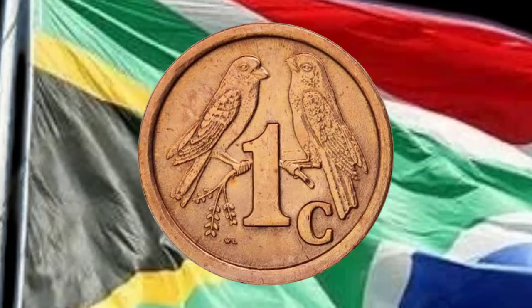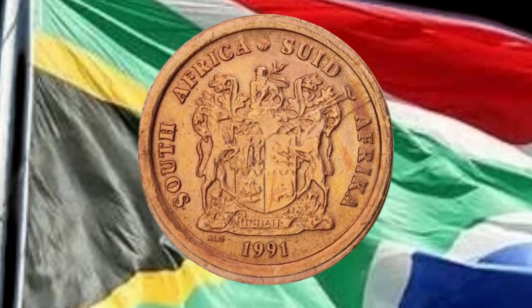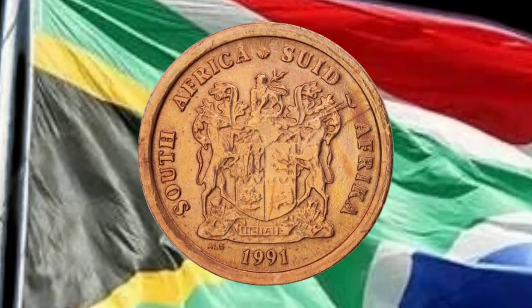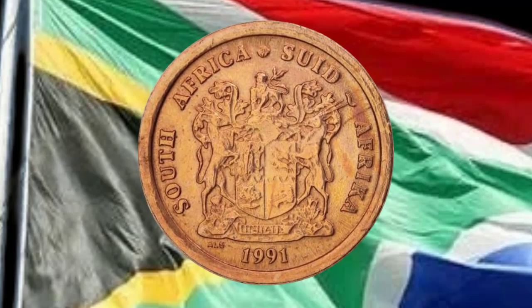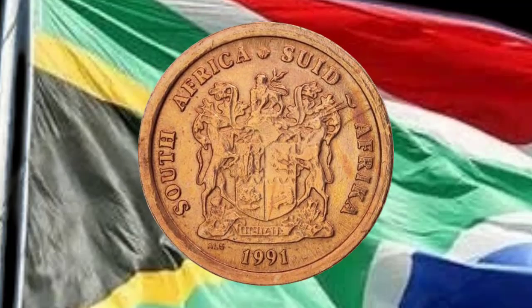Collectors always pay close attention to condition. A heavily worn coin generally has little collector value, while a coin that appears almost untouched can be much more desirable. Experts often use grading systems to evaluate how well a coin has been preserved. Coins with sharp details, original surfaces, and minimal wear receive higher grades. However, condition is only one part of the story.